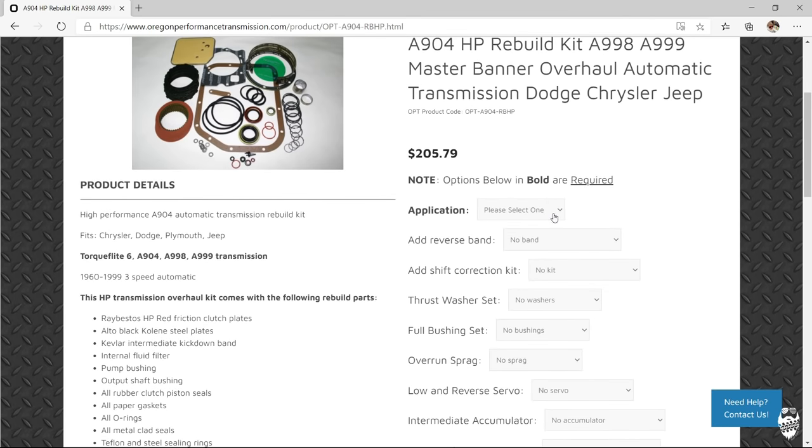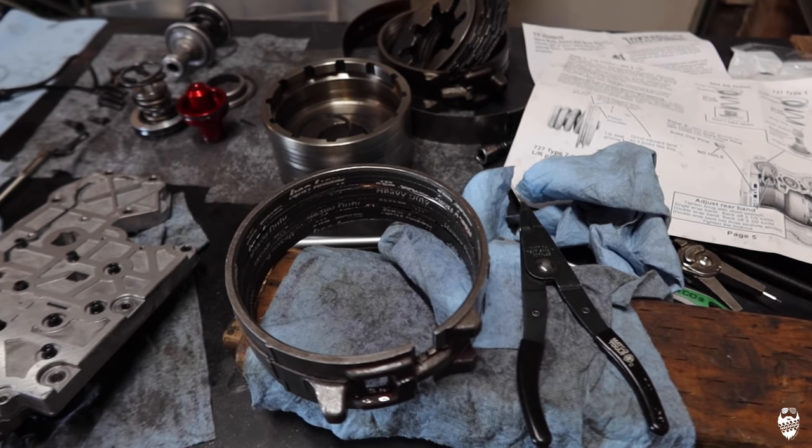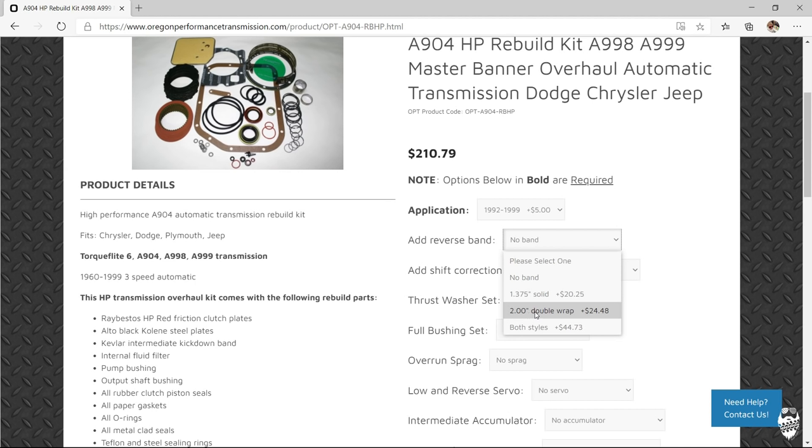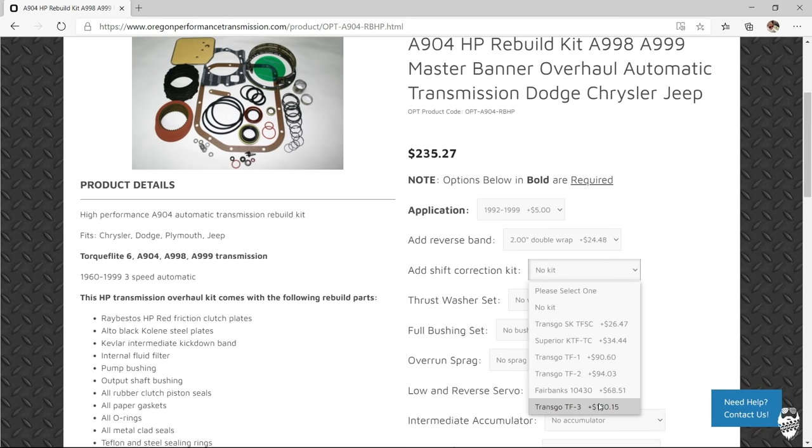In my application, I have a 92 to 99. Added a reverse band. Yes, I want a new reverse band. Mine is a 2-inch double wrap. So this is one of the things that you look out for, an A904 or a 30RH is gonna have the smaller solid band, which you don't want. Shift correction kit. You can get the Transgo here, same price, but I did it on my Summit Racing order.